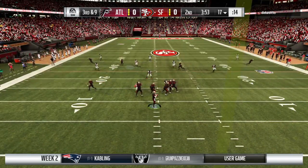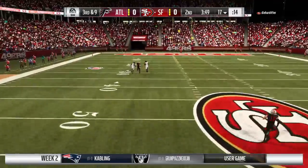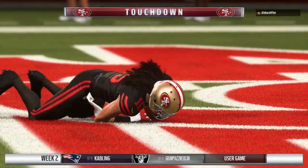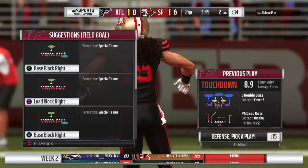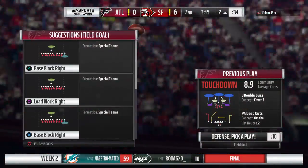Throwing is Garoppolo on 3rd down. He's going to loft one deep left side here. It's caught inside the 25. Touchdown, 49ers. Willie Snead, his first touchdown here of the new campaign. And the Niners are able to cash in for 6.